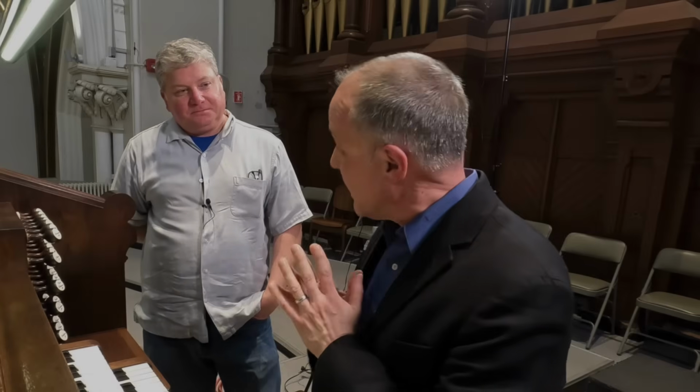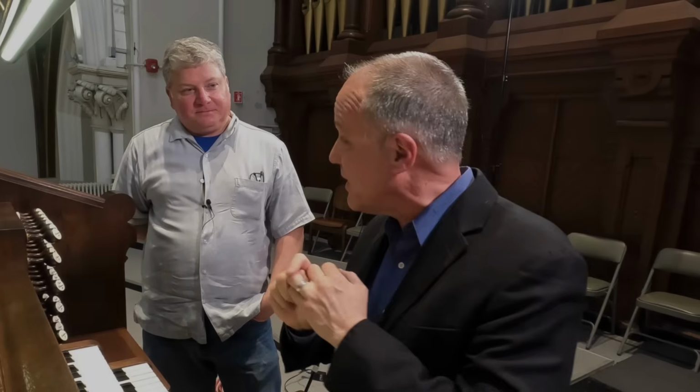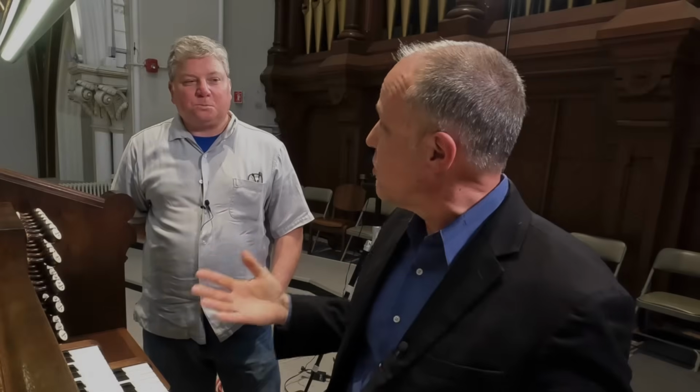Well, this is one heck of an instrument. This is almost entirely tonally intact from 1875. It was built in 1875, dedicated on February 23rd, 1876, by E. and G.G. Hook and Hastings. Opus 801. We like to call this organ 801 for short. It's a lot easier than a mouthful.